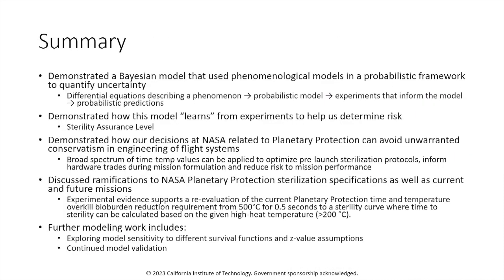And this is just summarizing a lot of the points we've talked about already. In the interest of time, I think maybe we have 1, maybe 2 minutes left. If anyone has any questions, happy to take them. Otherwise, thank you very much.